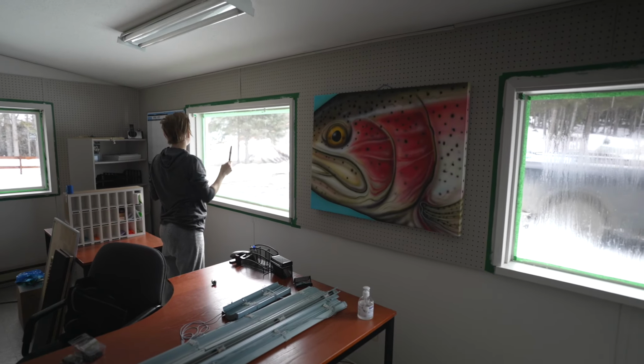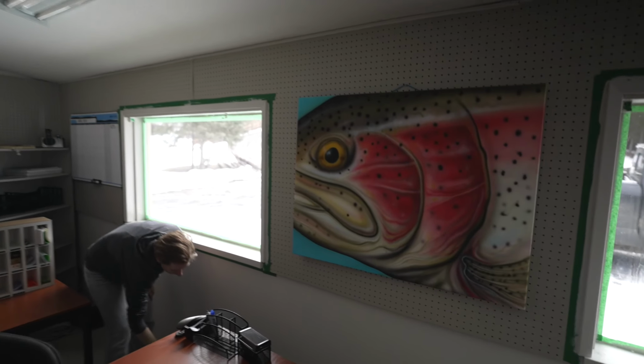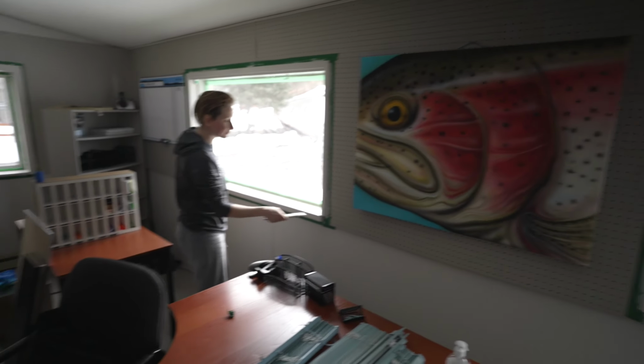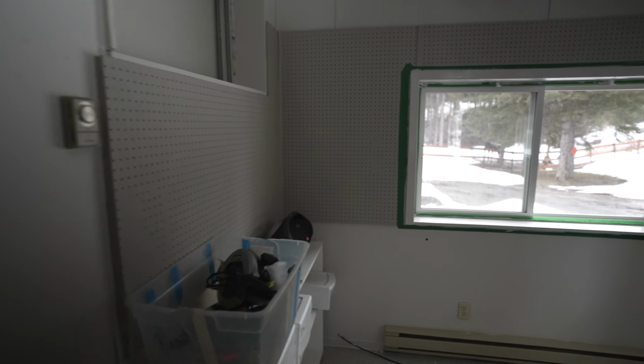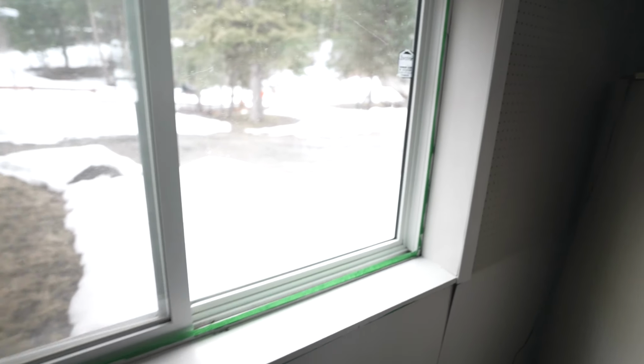Did about 3 coats. Hey Jen? 3 coats, kind of everywhere. But yeah, see, that's an entranceway into one of the other residences there. And even the windowsills. Working on the windowsills now.